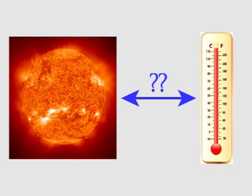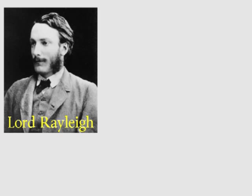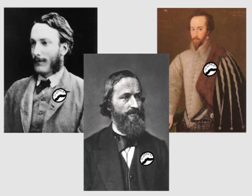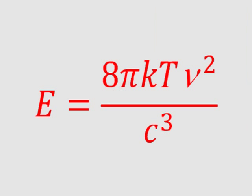So, using the science they knew about at the time, a guy named John Strutt, better known as Lord Rayleigh, came up with an equation that connected the color and the temperature of an object. By the way, for years, I got this guy, Lord Rayleigh, confused with Sir Walter Raleigh, especially since Sir Walter also made some scientific studies. They're not the same guy, although they were both members of the Mustaches for Science Club, along with Kirchhoff, who I mentioned earlier. Anyway, Lord Rayleigh came up with this equation.